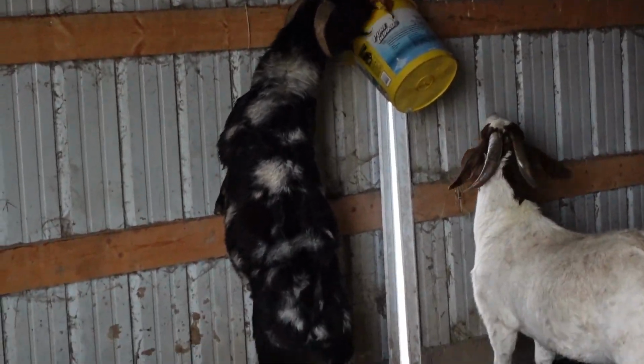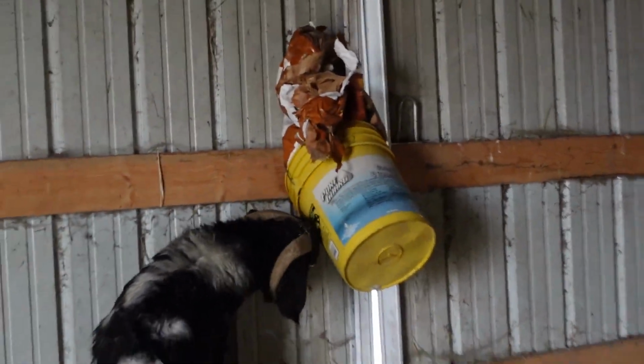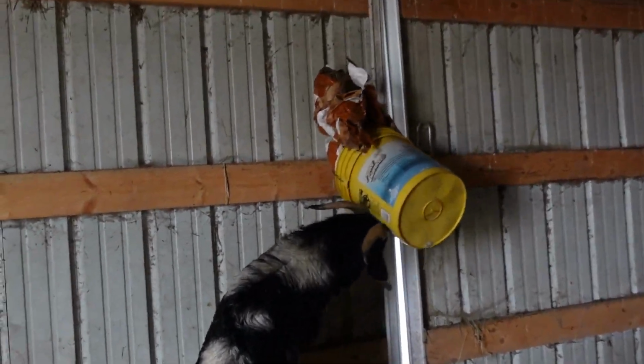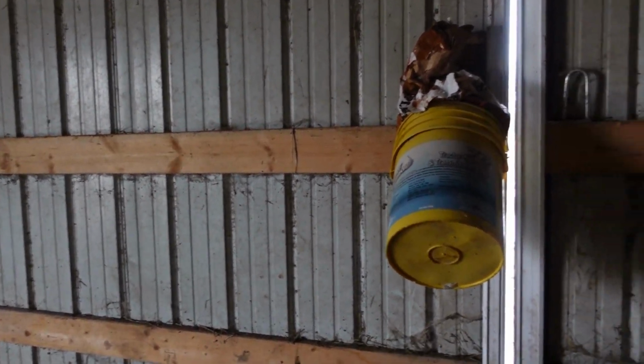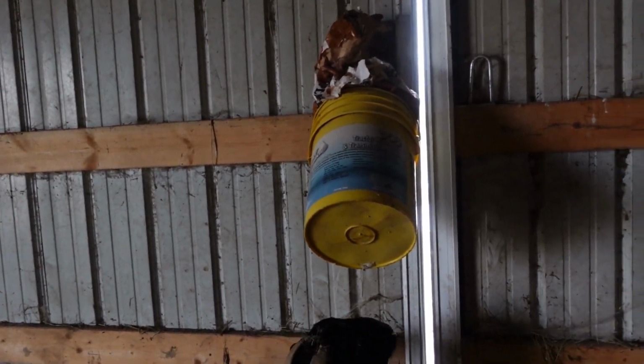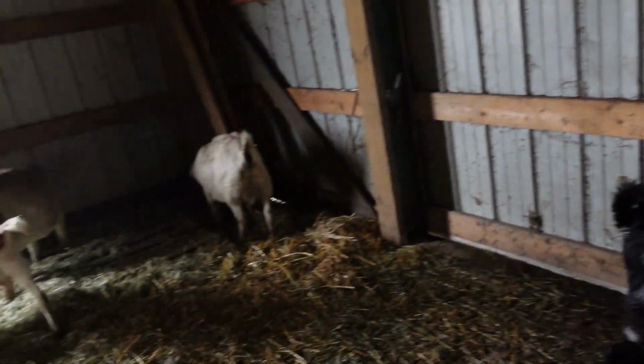Hey, get down from there. That's got my bucket of blankets and stuff, and I've got my mineral in there, and I'll probably have to take that out because, hey, get down from there. That's not your business. He can smell the mineral in the bucket. I don't have a pan in here, or I'd leave some out for him. Maybe that's what I'll do anyway, just to finish that off, because they need it.